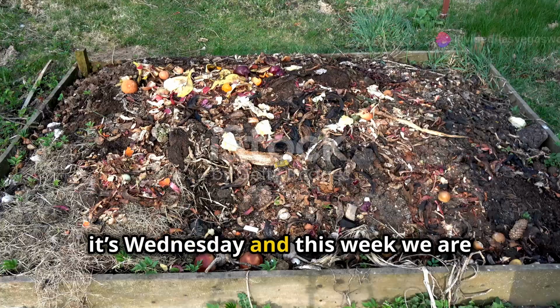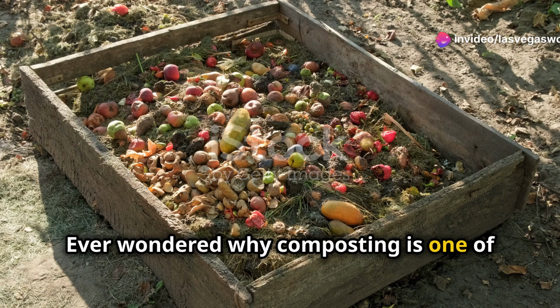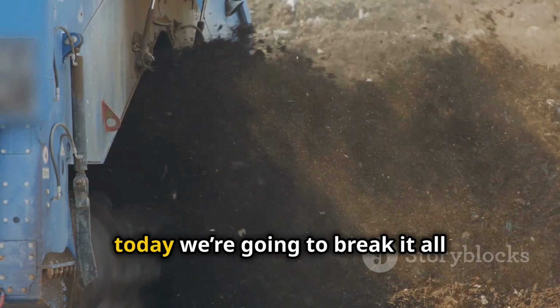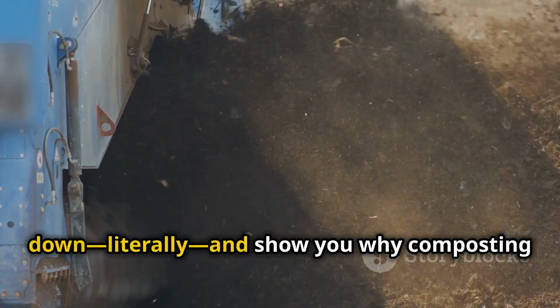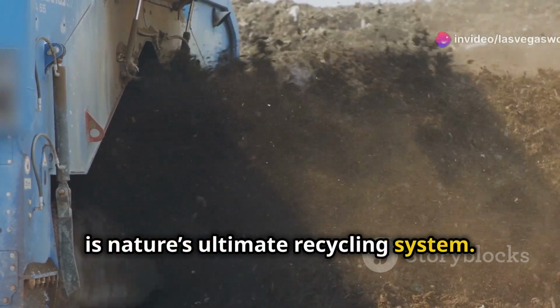Hey folks, it's Wednesday and this week we are looking at compost. Ever wondered why composting is one of the best things you can do for your garden and the environment? Well, today we're going to break it all down, literally, and show you why composting is nature's ultimate recycling system.